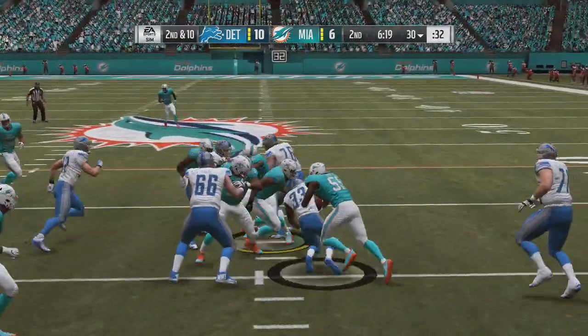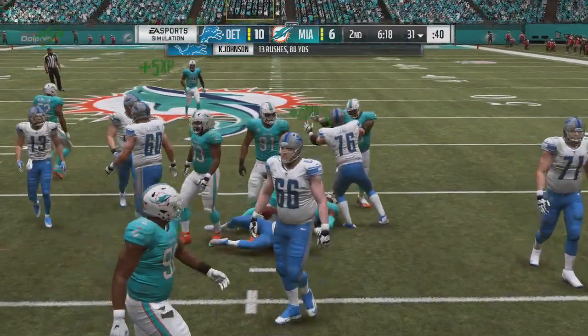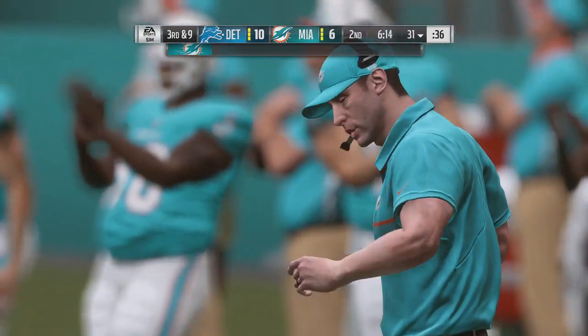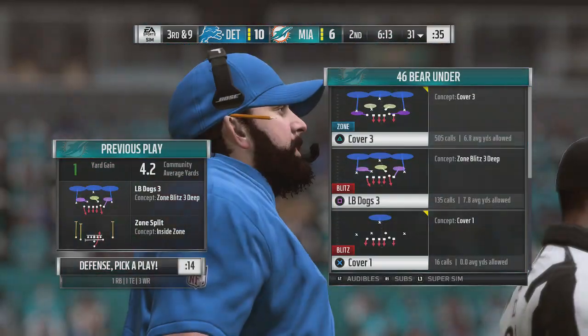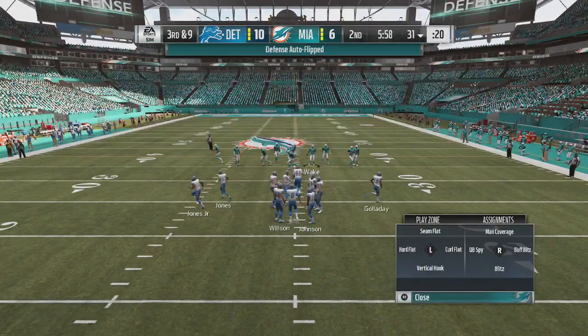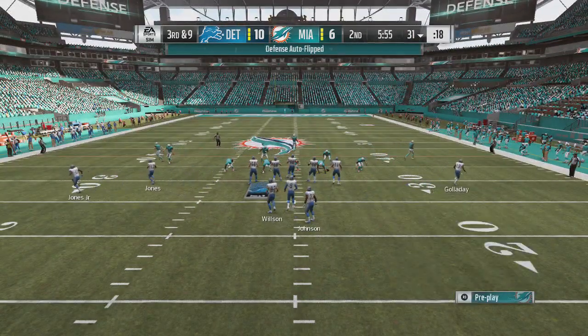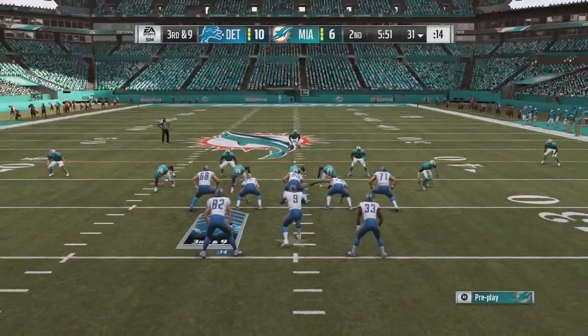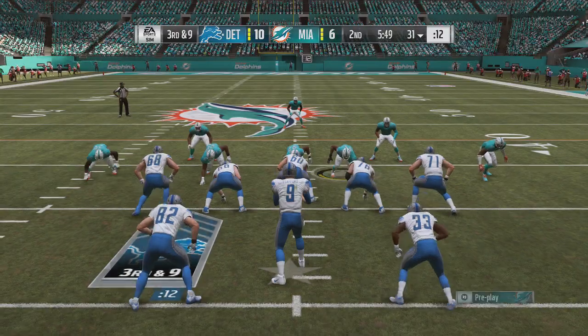On 2nd down, Johnson. And tough going there as he'll only get it up to about the 31. Tackled that time by Jerome Baker out of Ohio State. Well, that's a good start to this drive on the defensive side of the ball. Force the incompletion on 1st down, then you're able to shut down the running play on 2nd. Yeah, I wouldn't be surprised now. A little bit of pressure going at the quarterback in an expected passing situation.